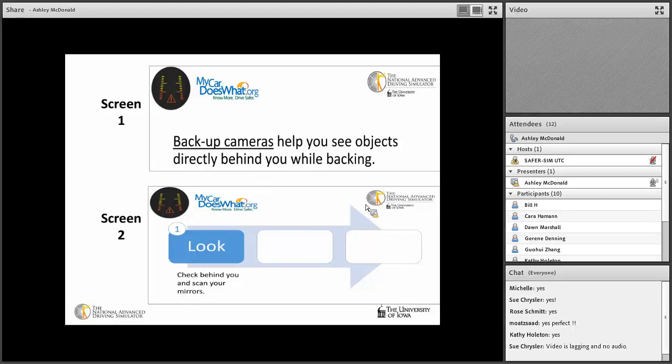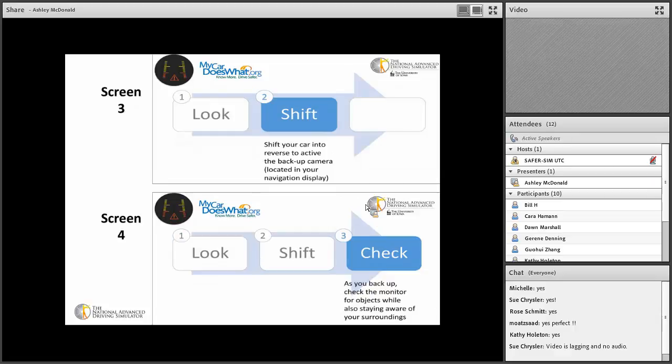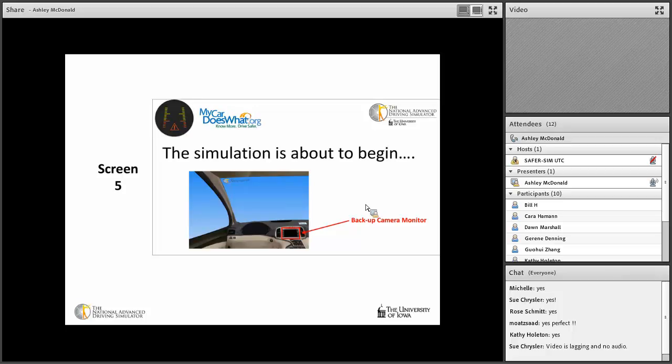So for the example of backup camera, the first screen was a basic definition of backup camera. The second screen and the subsequent screens walked you through what you would do if you were using the backup camera: look, shift, and then check as you are backing up. And then finally, the fifth screen is just telling the user that the simulation is about to begin.